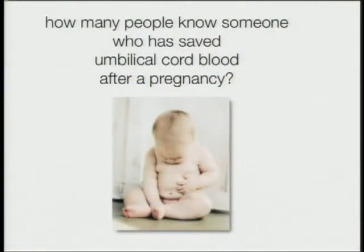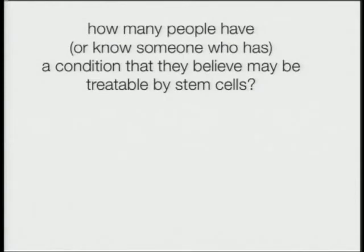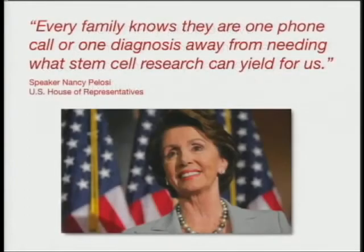So I'm going to start with a couple of questions. First of all, by a show of hands, how many people know someone who saved umbilical cord blood after pregnancies? Raise your hands high. Okay, I'd say at least a third of you, maybe a half. How many people know someone, or themselves have a condition, that they believe could be treated by stem cells? That's impressive. Nancy Pelosi said every family knows that they're one phone call or one diagnosis away from needing what stem cell research can yield for us. I think that's so true as we go along these days.